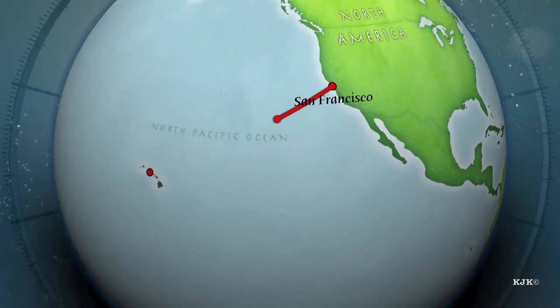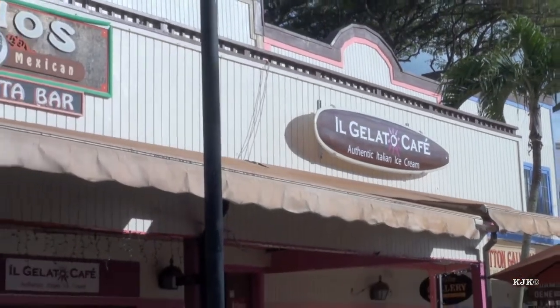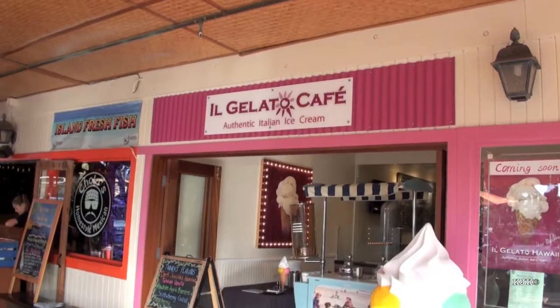Welcome to our new store here in Haleiwa. This is Il Gelato, Hawaii. And we've finally opened the doors here at our Haleiwa store, right next to Cholo's. Come and check out the place.